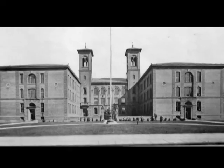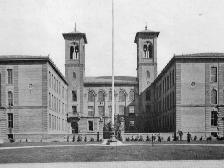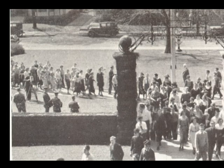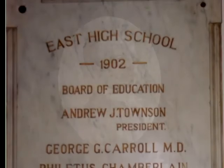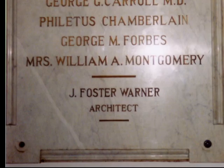A century of excellence at East High began on April 15, 1903, with the opening of the first building way out in the country on Alexander Street. Principal Albert H. Wilcox actually worked with architect J. Foster Warner to design the first East High, which took 3 years and $300,000 to complete.